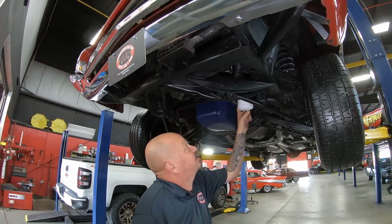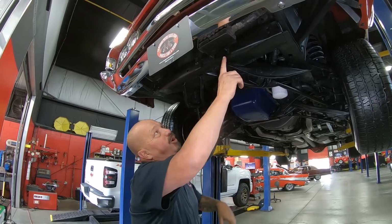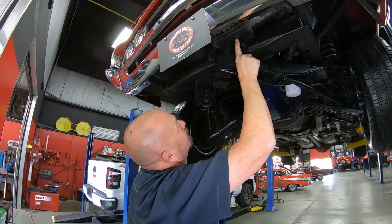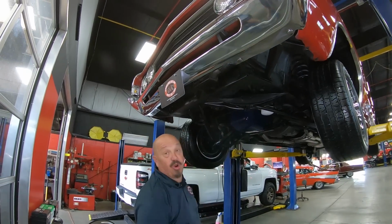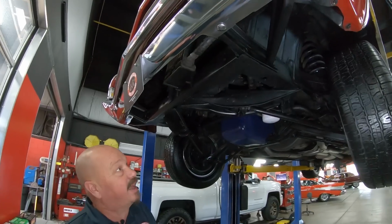Oil cooler lines, those are all original, all cleaned up, looking good. Bottom side of the oil cooler, look at that. Ford right there, and there's the part number right there too. Front frame horns looking good. Everything looking sweet up here.